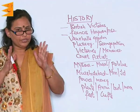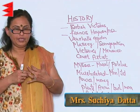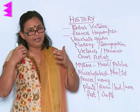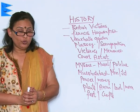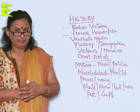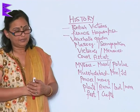We have seen two styles of paintings which occurred during the British period. One was the picturesque and the other was portrait making. And the third one is history painting. That is, depicting and painting those scenes from Indian history which could show the British as superior, which could again show that the Britishers had become the masters of India, which could clearly indicate that the Britishers had more military strength than the Indians.